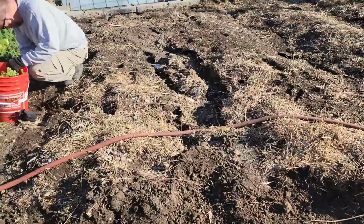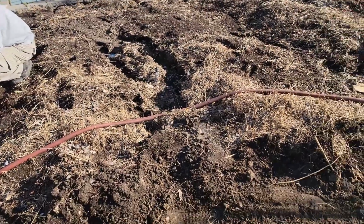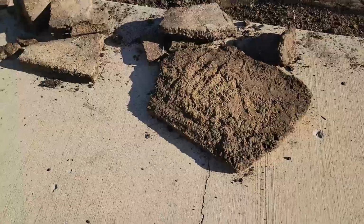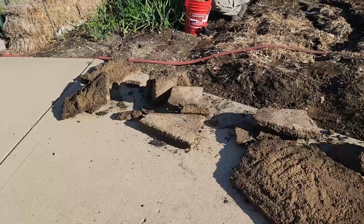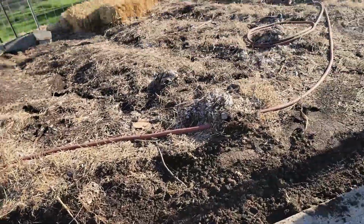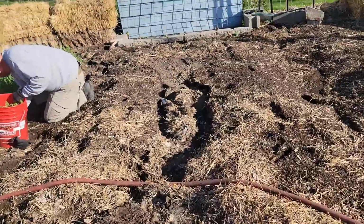See the big old gully that went through the garden? Obviously, we need to fix that. So I've had this concrete here forever, and I'm just not strong enough to get it out. Well, guess what Greg did? He got it out. So now we can put a proper edge in here and fix our water problem, because that's not good.